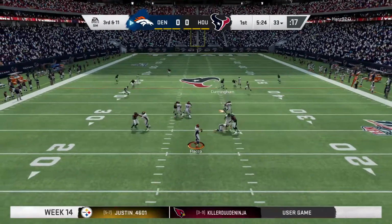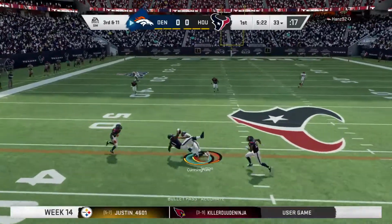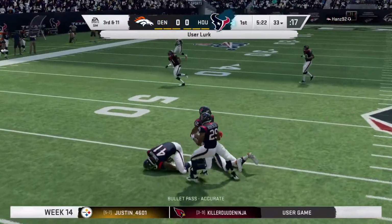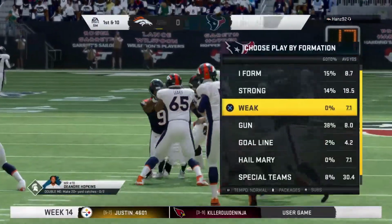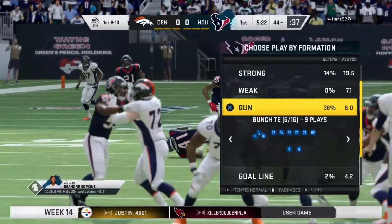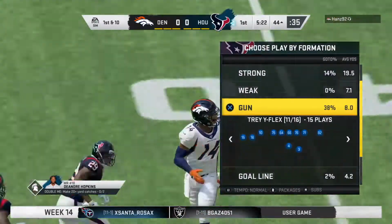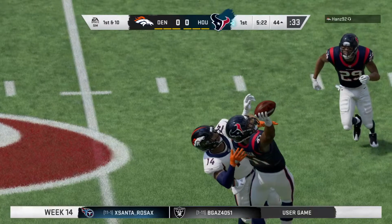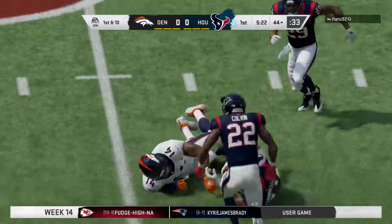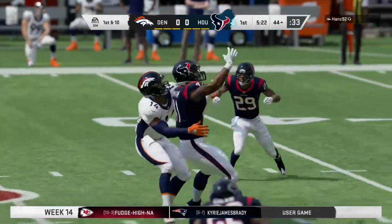3rd down, Flacco from the gun. Now a clash of bodies here, and it's intercepted. Zach Cunningham with a pick. Certainly not how they envisioned ending their opening drive here in the 1st quarter. Too many ones in this play. 1st quarter, 1st drive, 1st interception thrown. And that last one, that hurts.